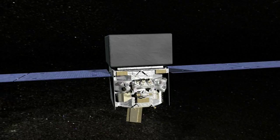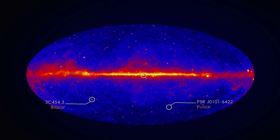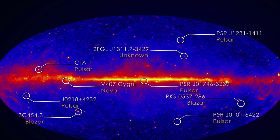The most sensitive tool for observing pulsars in gamma-ray light is NASA's Fermi Gamma Ray Space Telescope. Fermi scans the entire sky for high-energy sources and has found many previously undetected gamma-ray emitters. Scientists have identified many of these, but for some, the source of the gamma rays remains unknown.